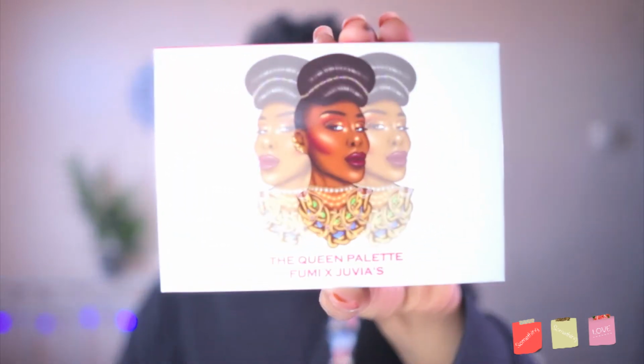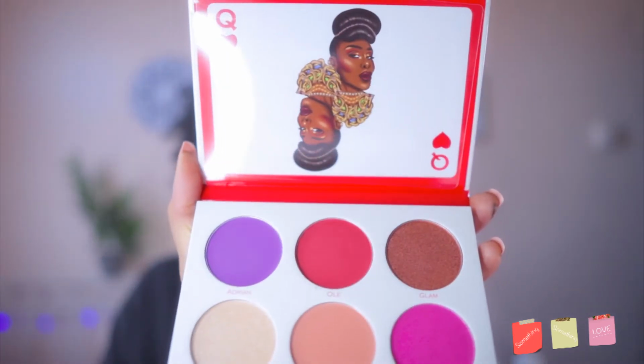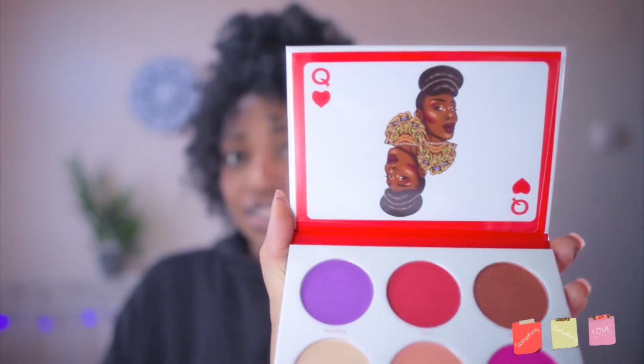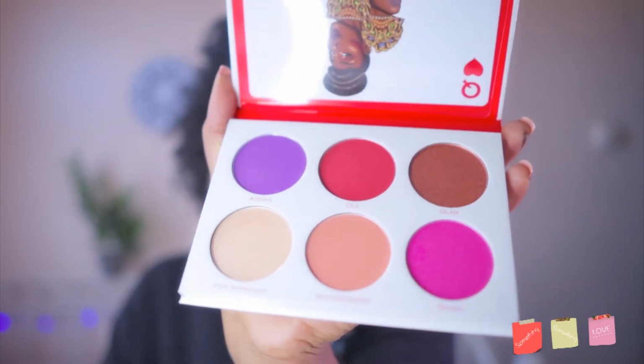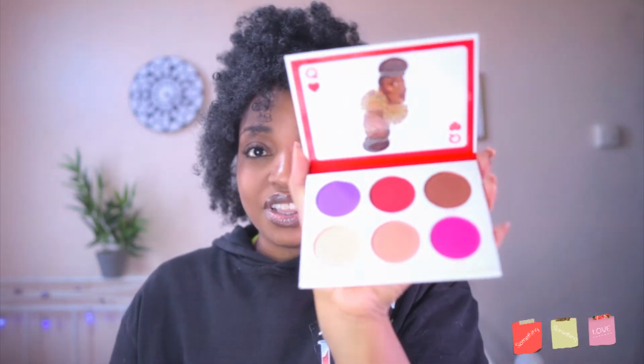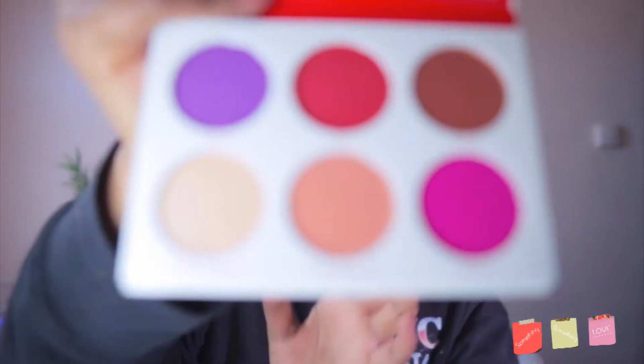Fumi times Juvia, and here is the palette. It's looking absolutely gorgeous. Oh wow, that is so stunning. Look at the packaging, the Queen of Hearts. Oh wow, the colors are divine. Ooh, let's swatch. Let's do a little swatch. Come on, guys.